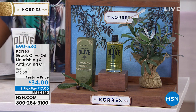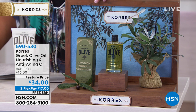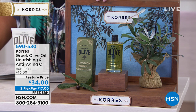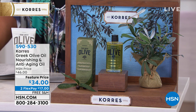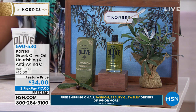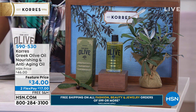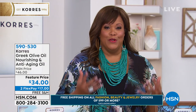Right off the bat, I want to tell you about this 3-in-1. Take a look at this Greek olive oil nourishing and anti-aging oil that you're getting, and it's two flex pays, so $17. $34 is our featured price. The reason this duo is so special is that you can use it on your hair, on your face, and on your entire body. And it's that organic, hard-pressed olive oil. And everyone clamors for this.